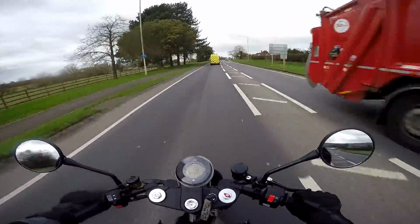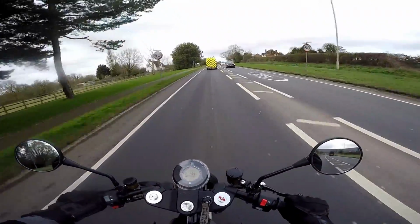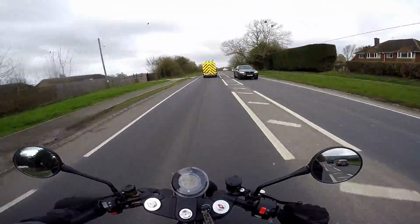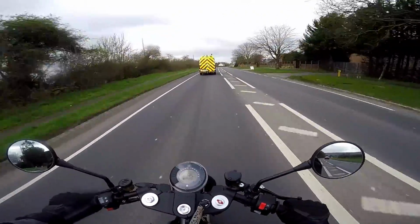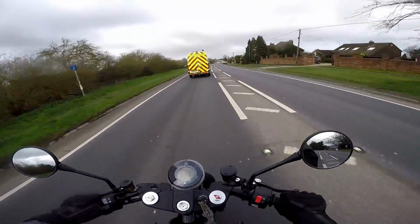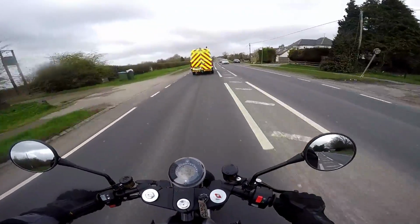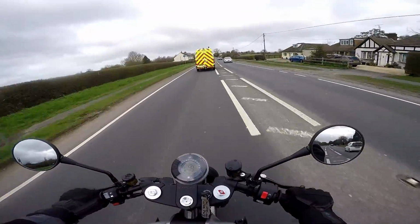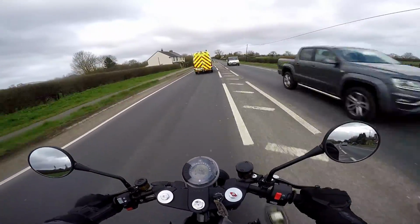Just a shame really I didn't get to borrow the bike in the height of summer, because this really is a back lane scratcher. I think the main purpose of this sort of machine is just for a fun, grin-inducing ride. Yes, you can use it for touring, yes you can use it for commuting and everything else, but actually it's just a fun bike to ride.